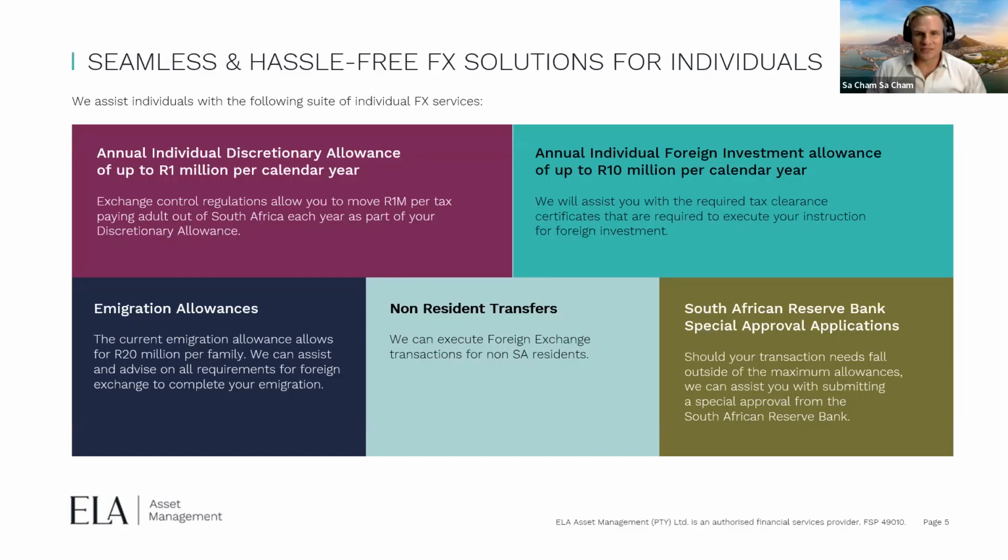But what's really interesting about what Shiv just said there is that you get a non-resident bank account then. Once you've gone through this whole process, you've left the country formally, you've immigrated, you can't have a bank account to transact within the country, essentially. So you need to have what was previously called a blocked account, but now it's called a non-resident account. Is that correct, Shivan?